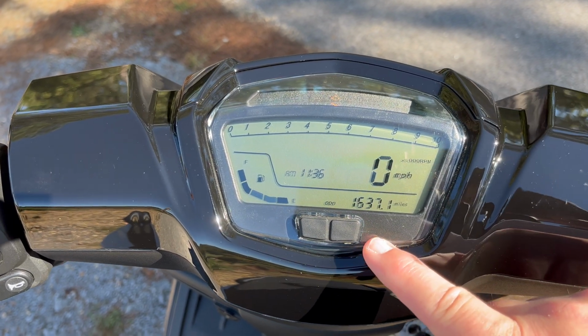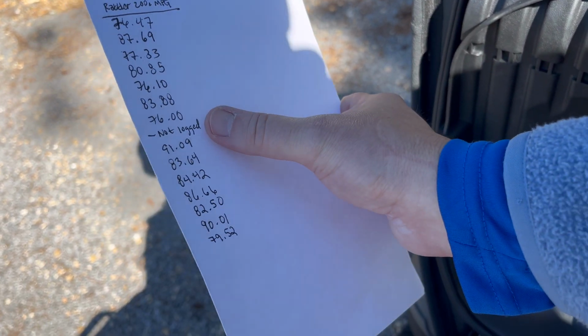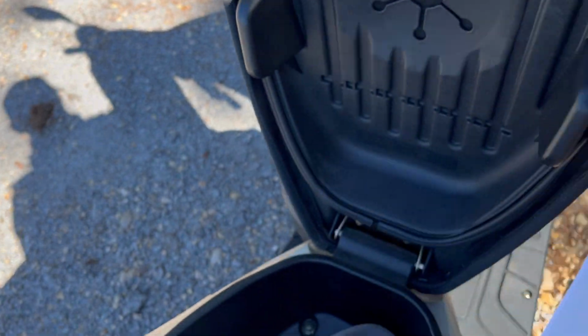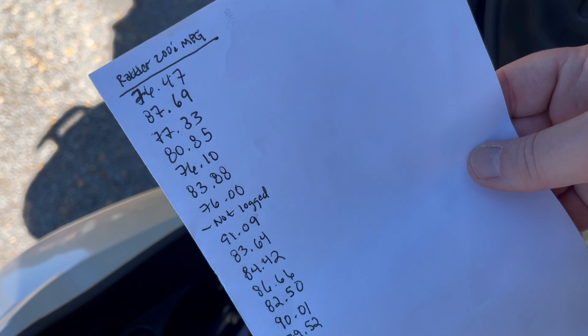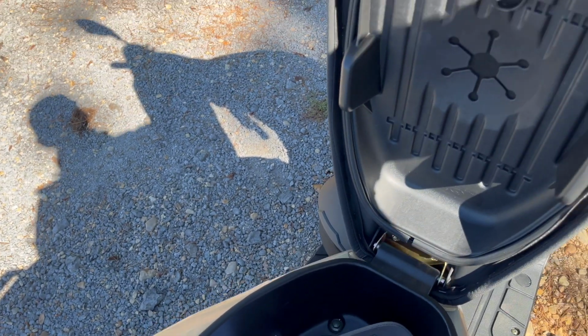And the last video I updated, and I've been keeping up with it for a while, at least 15 tanks' worth, except for the one that I didn't log where I accidentally reset the trip meter. I think that was when I put the battery lead down on this thing so I could have a battery tender on it. But this was an average of 82 point something.